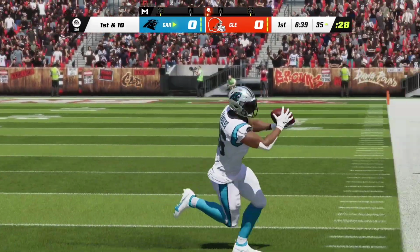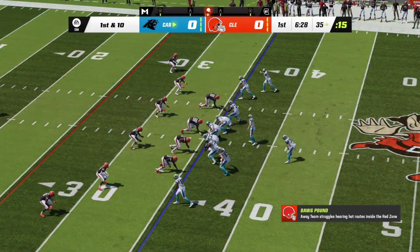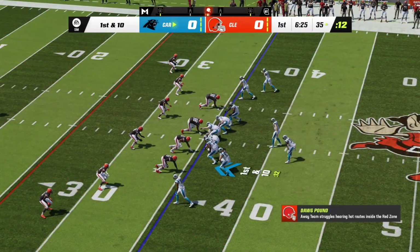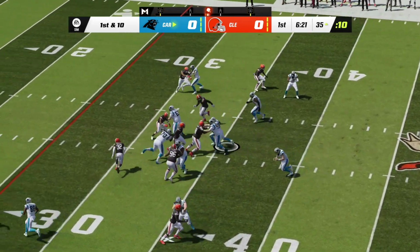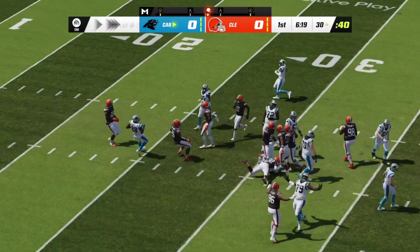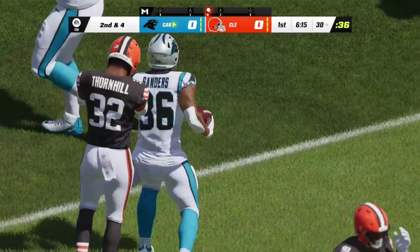You feel like they saw something on tape, or they just have a sense with him because he's had a good week of practice or something in that area that they want him involved. Just as you said, they want him to touch it either in the running game or the passing game, but they must like the matchups they're getting. He'll get a nice chunk there on the first down run, and it's 2nd and 4.